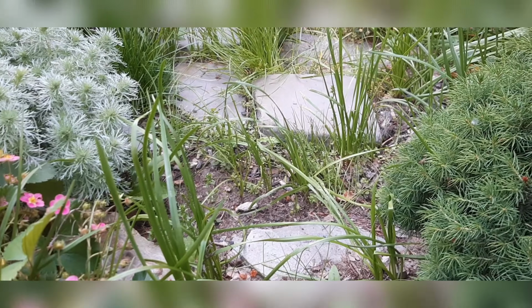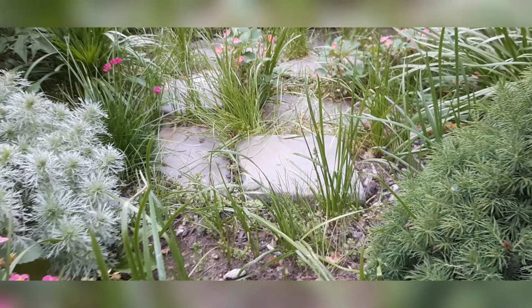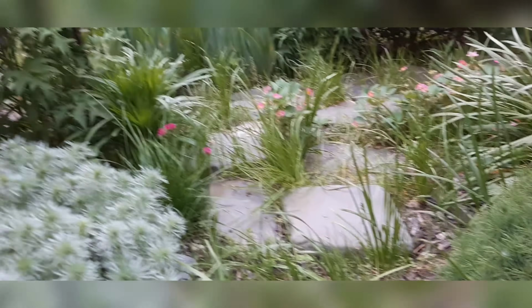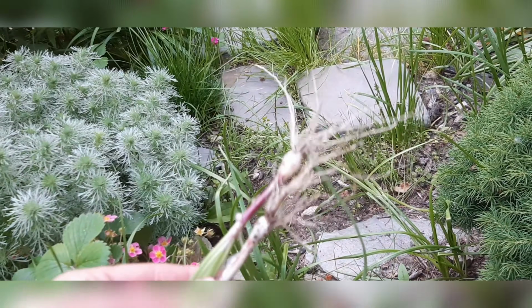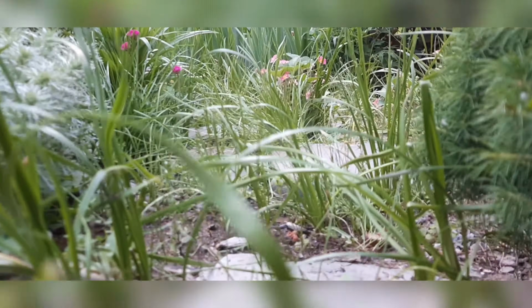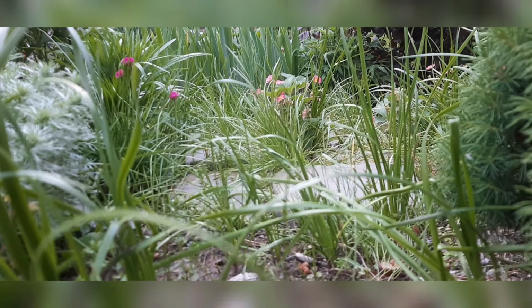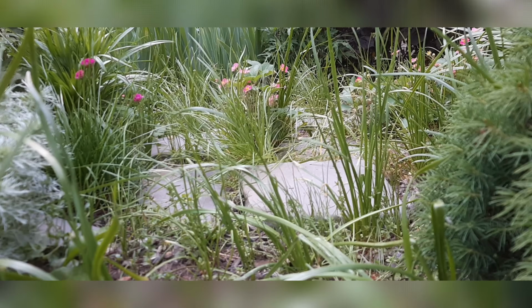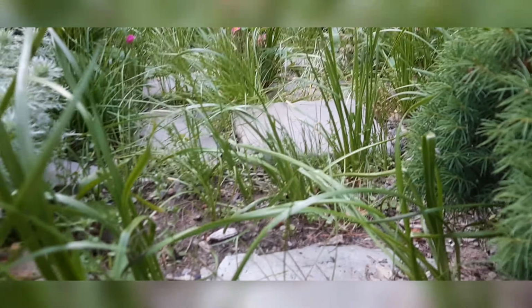I don't know if you've seen any of my other videos, but all this grass is not grass, it's allium, just like this. And it's all over the place, but it's, I don't know, pretty, I think. So it might be a big mistake that I'm letting it take over, but it might not be. We're just gonna try it out.